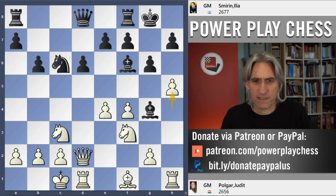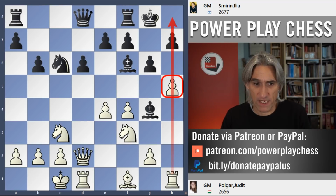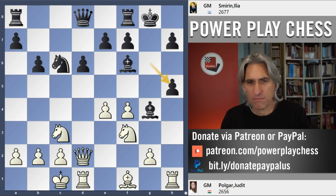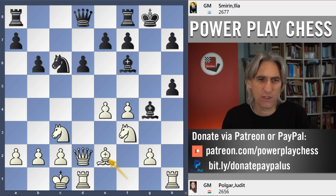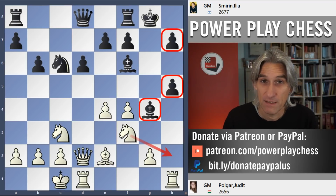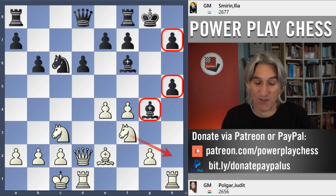So how is black going to deal with this? Of course, the idea is just to crack open the h-file and then somehow find a way over for the queen to attack here. And it is dangerous. If pawn takes, then bishop e2, it looks kind of slow motion, but white can exchange off that bishop and then get through here. And positionally, if nothing else, it looks very nice for white.